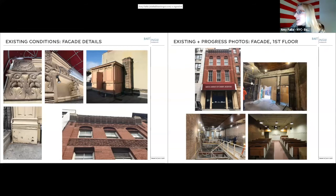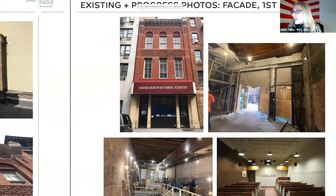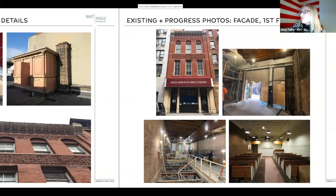And then this is the inside of the facade. We actually uncovered these really cool transoms here that we couldn't see because the awning was covering it. We probably can't use this for our exterior envelope, but we want to take those down and probably use them on the interior somewhere.